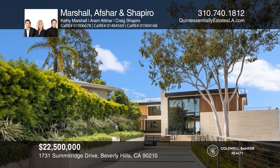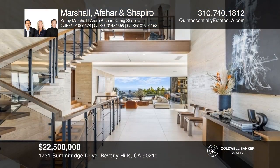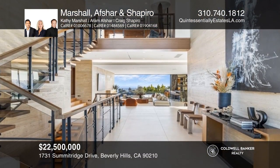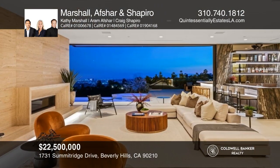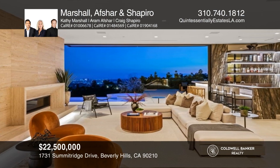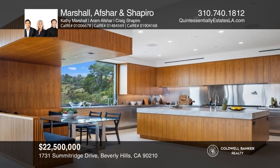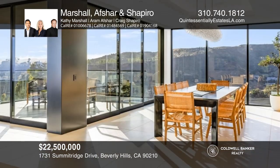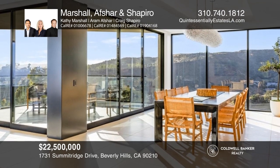Imagine waking up in your very own wellness retreat. Here, Delos Wellness Solutions prioritizes renewal and wellness by integrating proprietary innovative technology into this mid-century inspired modern compound. This gated, magnificent, approximately 10,500 square foot home is situated on a promontory with a 250-foot private driveway overlooking the sweeping city, canyon, and ocean views to Santa Monica Bay.